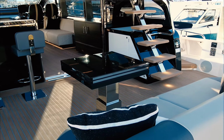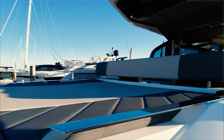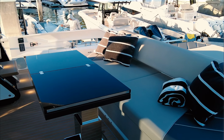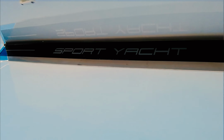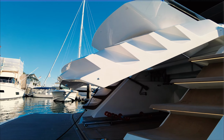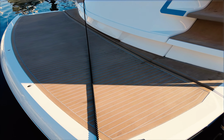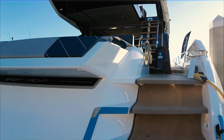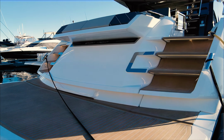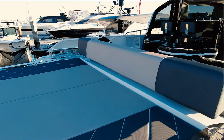The aft cockpit is a great space that begs to be enjoyed, with a massive sun pad that accommodates 2 to 3 people, forward-facing dining with a fold-out table ideal for cocktails or for full-service dining. At the aft end, we have a hydraulic tender garage, which accommodates a 10-foot Williams jet tender, and a hydraulic swim platform, which can accommodate a jet ski or a second tender if desired. But the key to this stern is the artful way that this teak runs down the cockpit and curves down each of the steps, making the aft end view one of the most appealing angles of the 65 Sport Yacht design, and that is saying something.